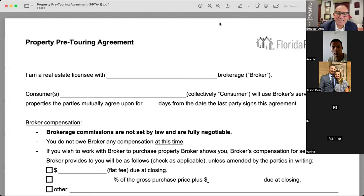So the real estate license is the broker's, and the consumer is the name of your consumer. And then the next one is this little box right here. This little box says how many days you're going to be working with that buyer. Now, my recommendation is 30 to 60 days, because the idea is you met the buyer, you showed them properties for about a week or a weekend or two weeks, you already built that relationship with this buyer, and then you can move to either a showing agreement or an exclusive buyer's agreement. Okay?